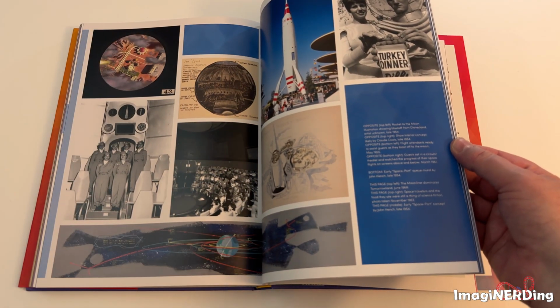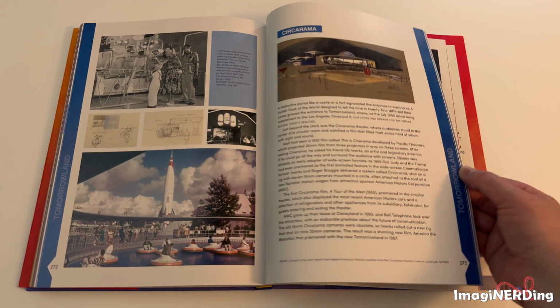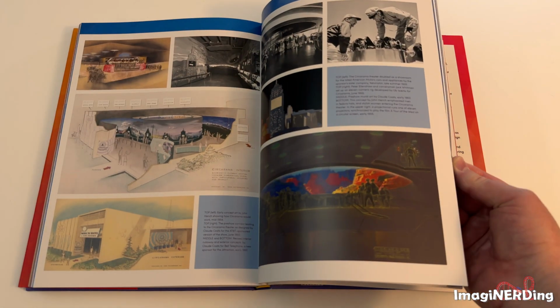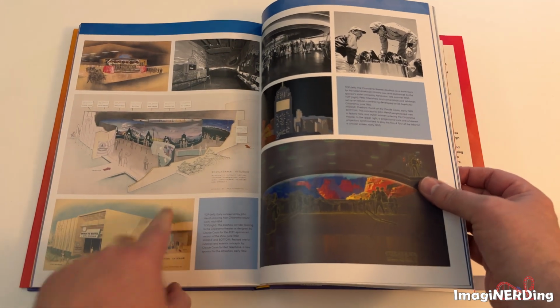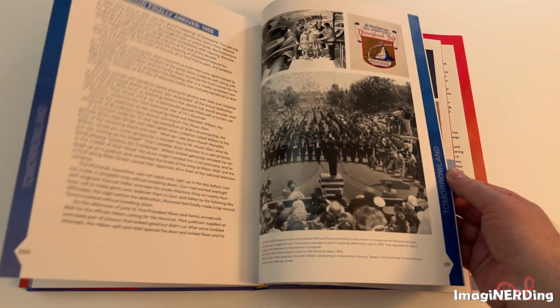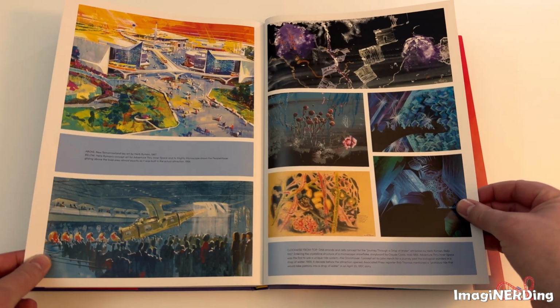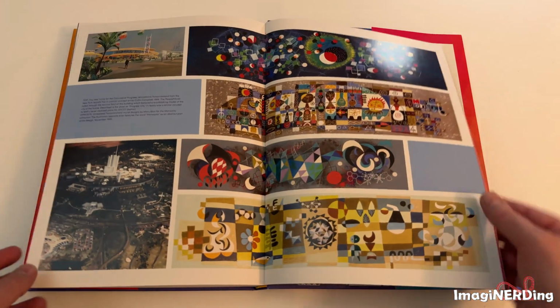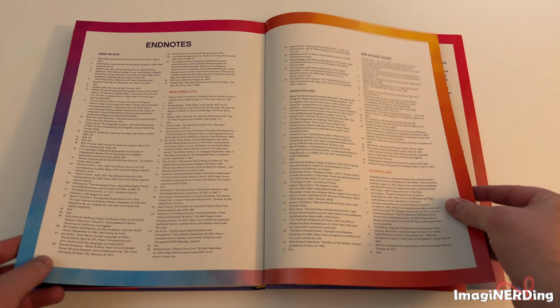Ah, the spaceman eating a turkey dinner. Oh my gosh, this is great. Oh, look at that cutaway for Circarama. Wow. Okay, yeah, I'm going to pore over this book. This book is wow. Okay, you guys have done it. Wow. I know I went through this book fairly quickly. I shouldn't have gone so quickly, but it is gorgeous.